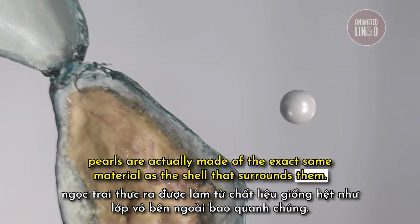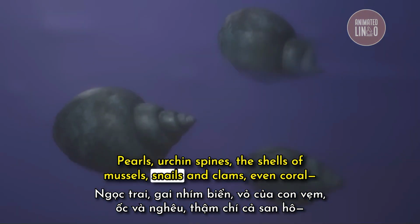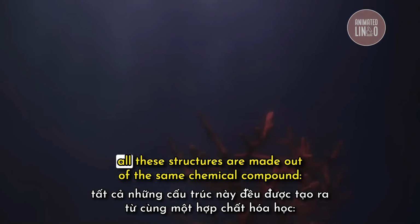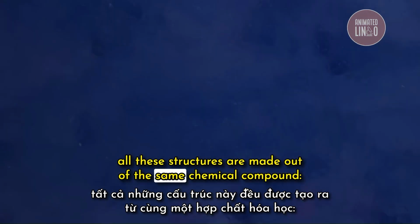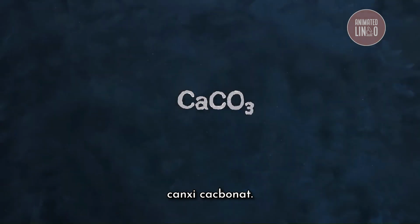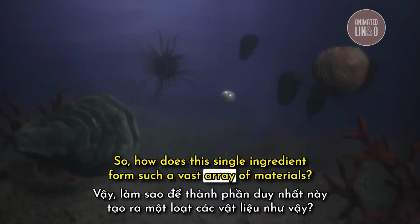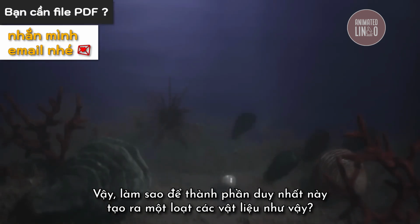that surrounds them. Pearls, urchin spines, the shells of mussels, snails, and clams, even coral, all these structures are made out of the same chemical compound, calcium carbonate. So how does this single ingredient form such a vast array of materials?